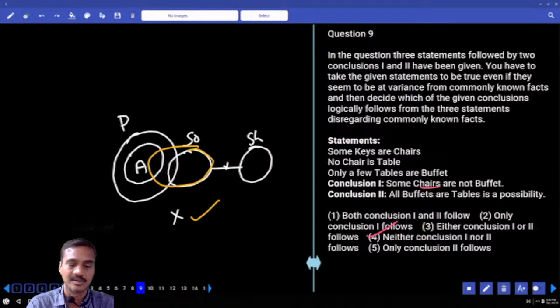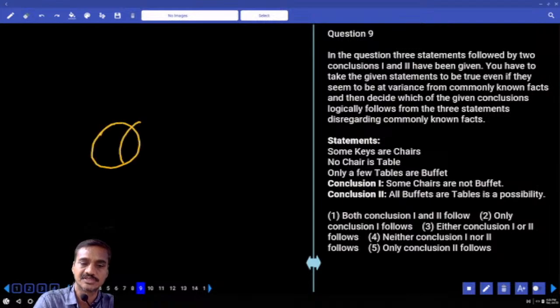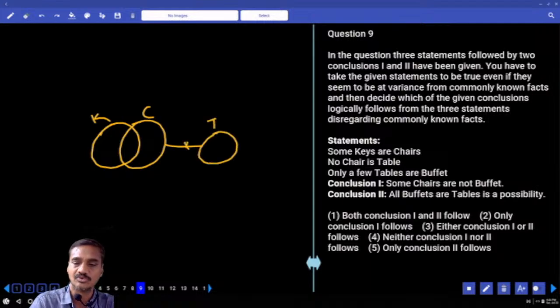The next one, 9th one. Now in this 9th one, some keys are chairs. Now these are the keys that are chair, key and a chair. And no chair is a table. No intersection between chair and table. Only some tables are buffet. Now some of the tables are buffet, but not all. And some chairs are not buffet.